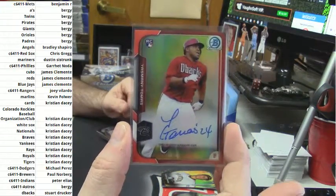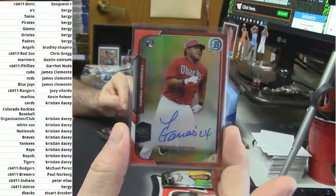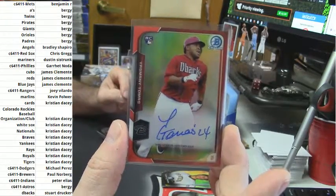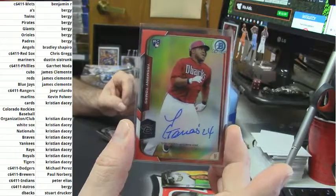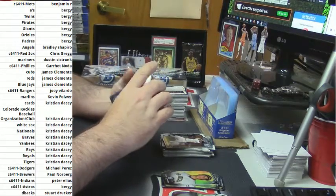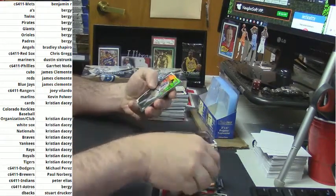How about a Yasmani Tomas red refractor auto, eBay 1/1, 5/5. That's a good card, dude. That is a good card. Are we still shitting upon the Bowman? A Conforto? No, this one is going to a New Yorker. This is the second red auto that came out of this case. No, he was the one that was watching the breaks from dinner. Who didn't even know what the break was, but was just jumping into the filler because he's a solid dude.